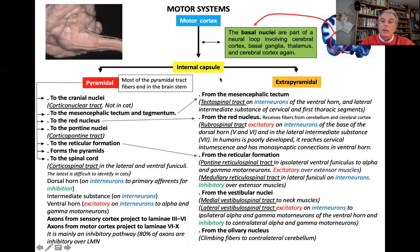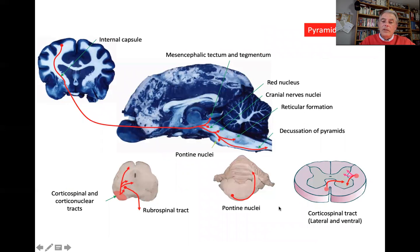So here you have that in the PDFs. For the motor system, from the motor cortex to the internal capsule, in between we have the basal nuclei, with neural loops controlling this activity. And then we could talk about pyramidal or extrapyramidal. Most of the pyramidal tract fibers end in the brainstem. They do not go down to the spinal cord. Very few go down. So maybe this drawing will help you understand. This is the pyramidal system. Motor neurons come from the motor cortex in the internal capsule.